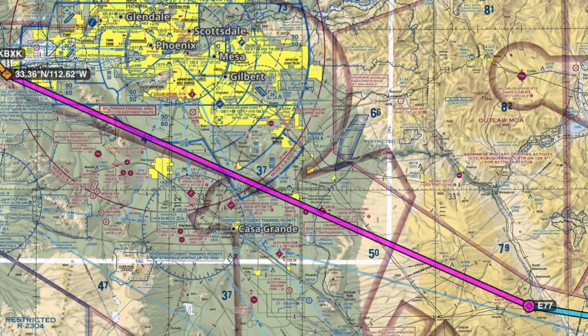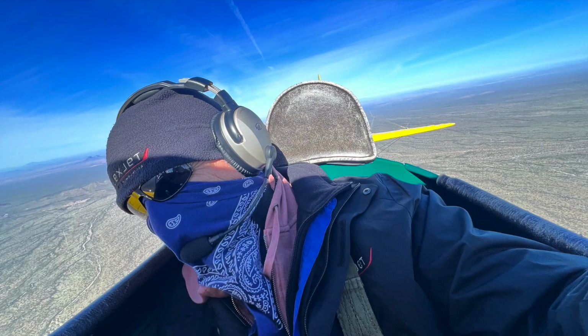San Manuel, Arizona, my kind of place. Beautiful mountains, wide open spaces, and a lonely desert.